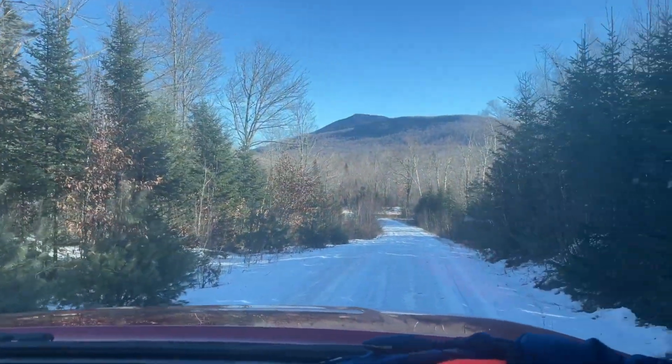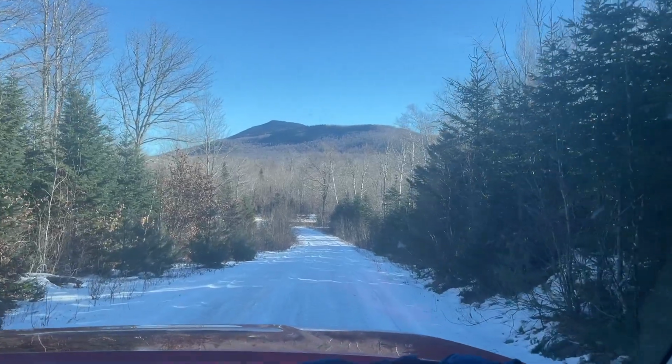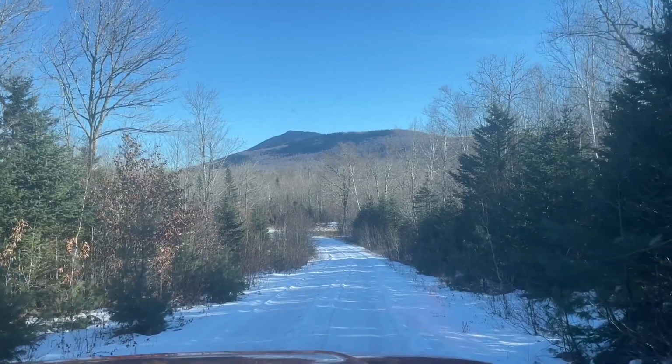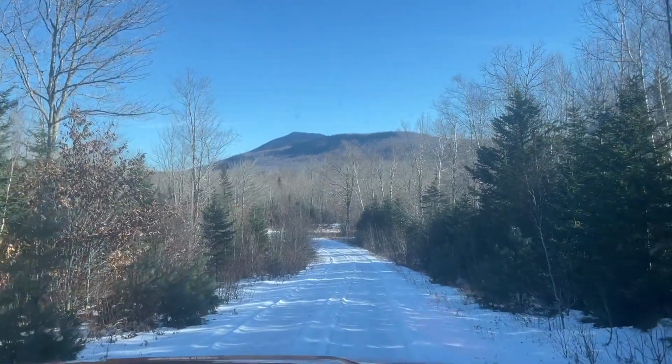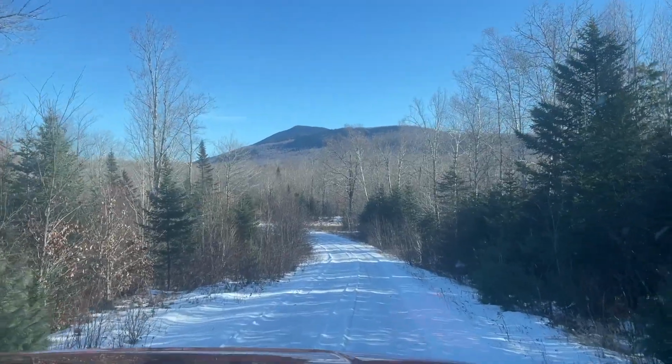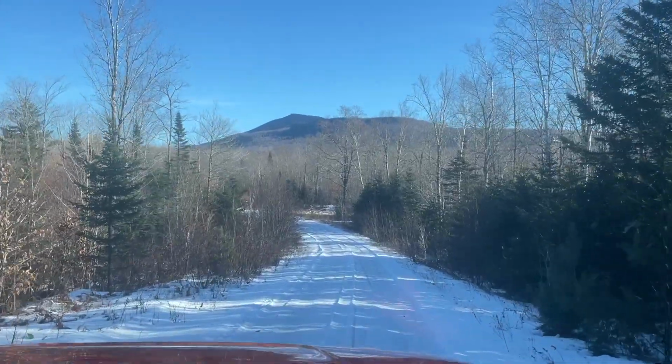You're always trying to get to the sides where there's some snow for any kind of traction, especially coming up. Going down, you just got to make sure you're not going too fast so you don't just slide right off. But that's part of mountain hunting, I guess. See what happens.